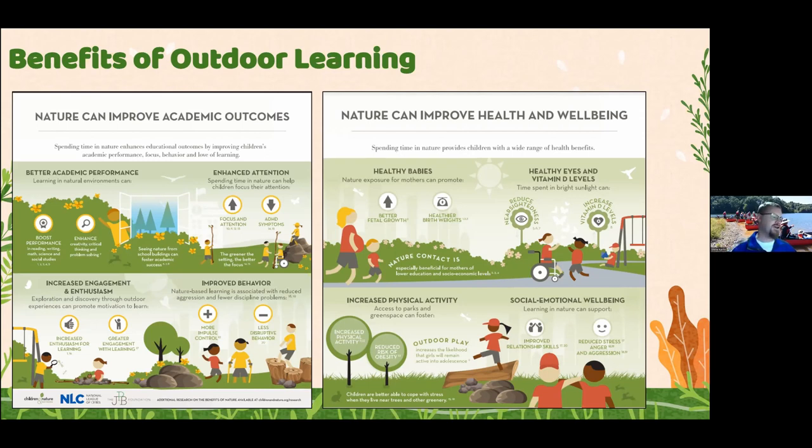These are just some of the benefits. These are really nice infographics. These are from the Children in Nature Network. The Children in Nature Network website also has a whole section of it just about research. And they've got research briefs, and they've got some full articles. They've got these nice infographics.